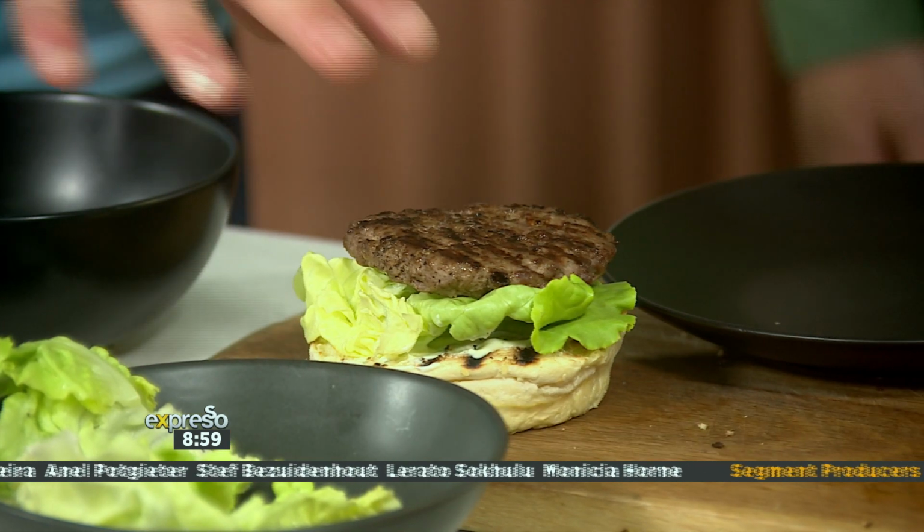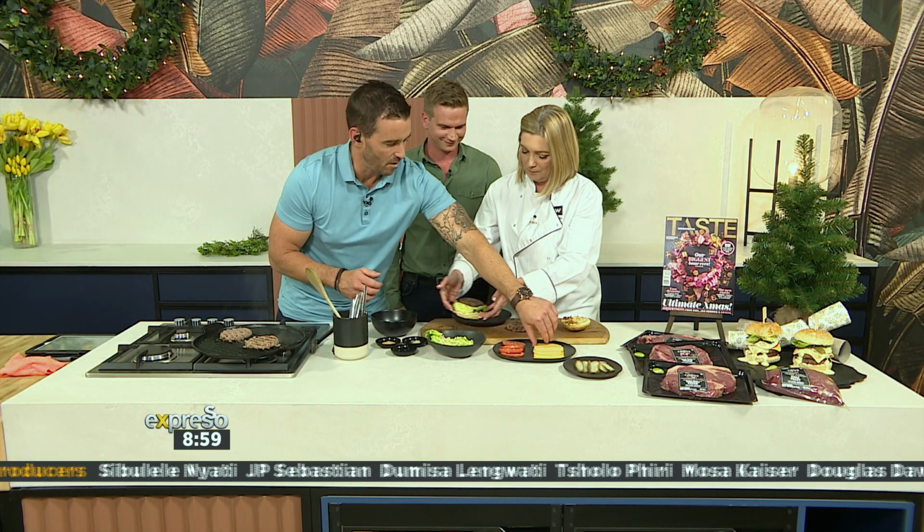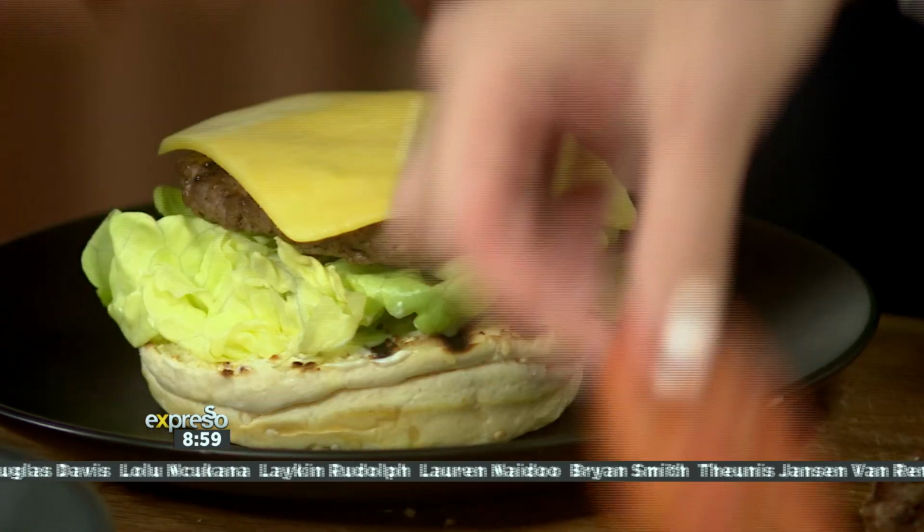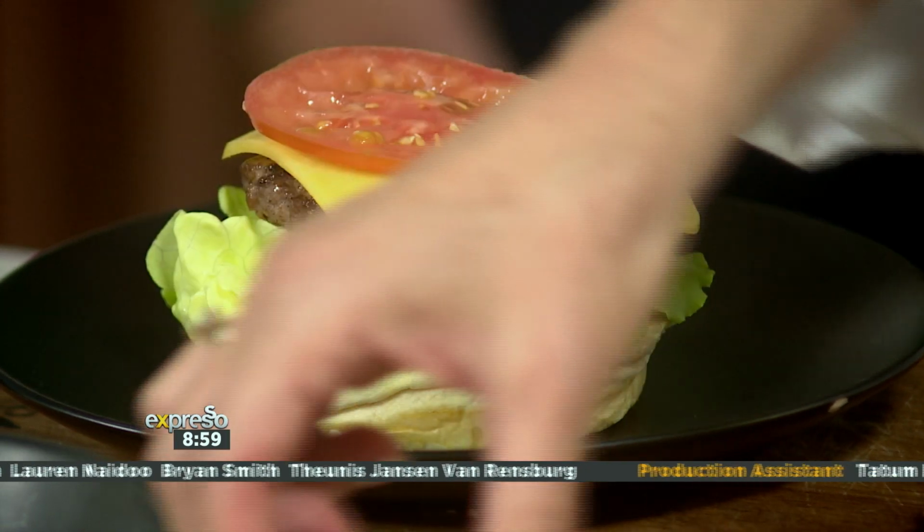What cheese, then tomato? Tomato. Shall I help you? Yeah, there we go. Do you want to finish compiling? Put a... Yes. Ooh, lovely. And then just make sure the gherkin gets on there.